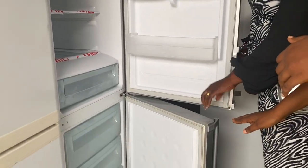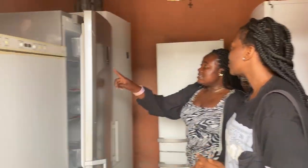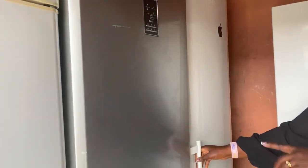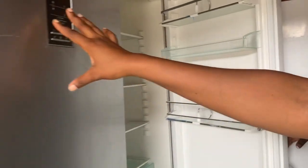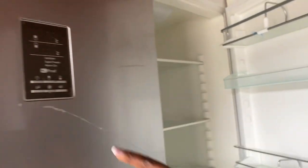I can give this one for 120. This Samsung, 120. Okay, this is a Samsung product, silver color. Does this work? Yes, they work. It shows blue because I turned off the generator because of the noise.